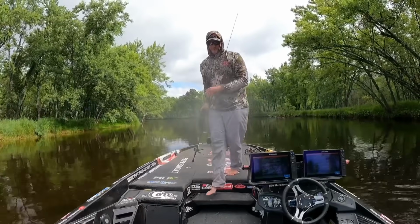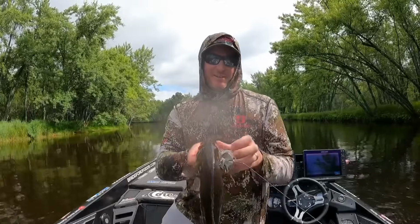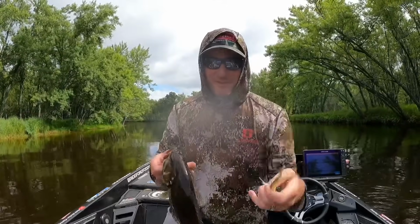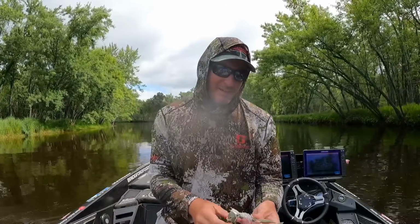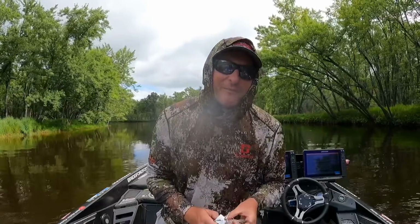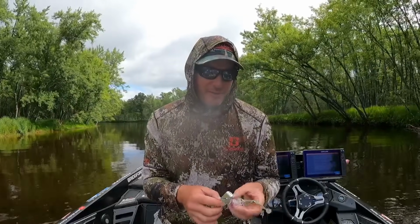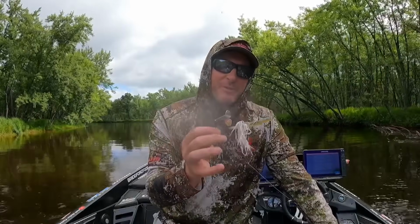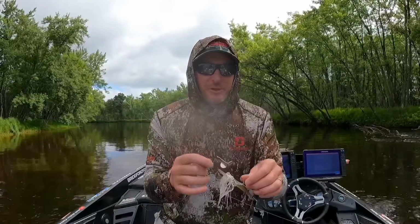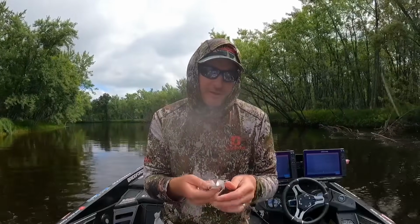Another beautiful river fish on the old Rusty Squeaker grass pig combo. Guys, if you like to fish smallmouth or river fishing, spotted bass, doesn't matter, largemouth, and you're not throwing a buzzbait, you got to try it. Go pick yourself up a Picasso Rusty Squeaker. That's my favorite for fishing current like this. Just such a good bait.